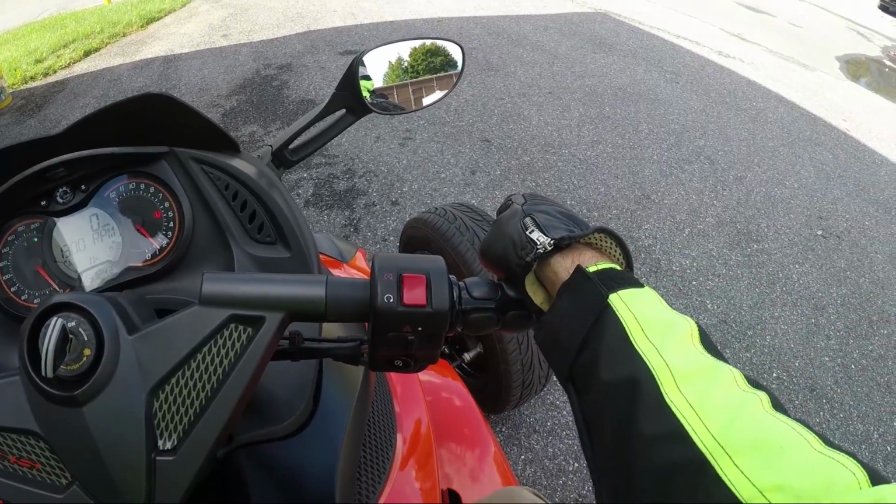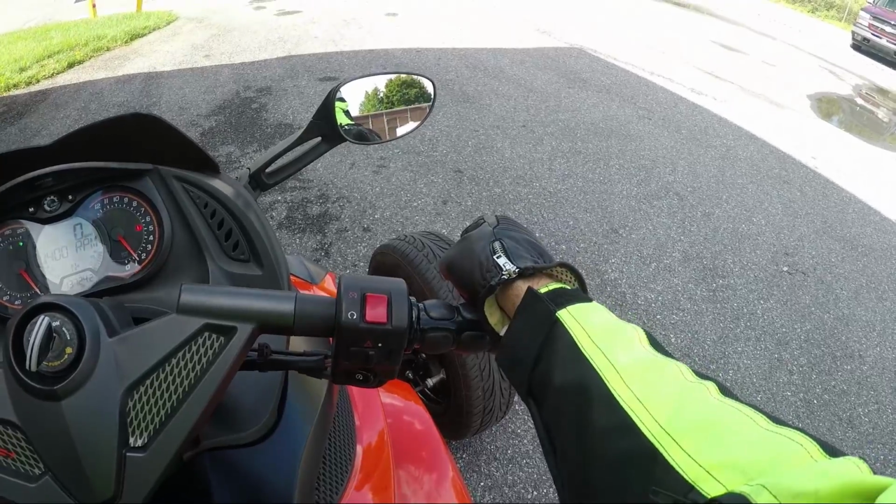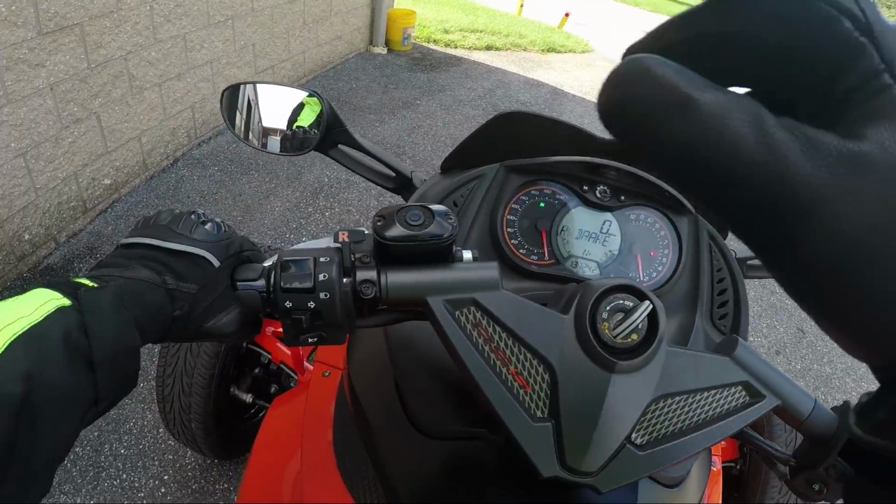We do have the fenders for this thing. The guy took them off, I guess for style. Not sure if that's legal or not.